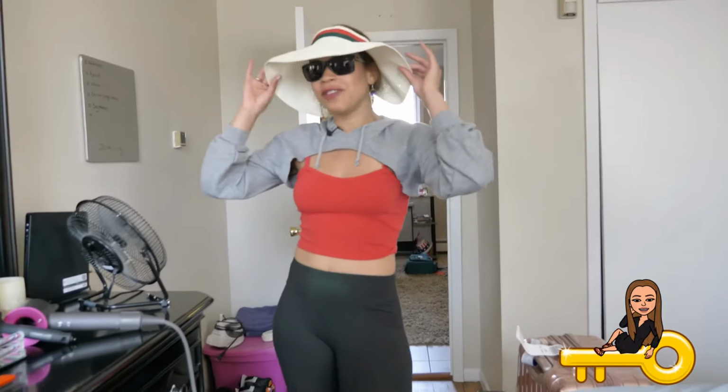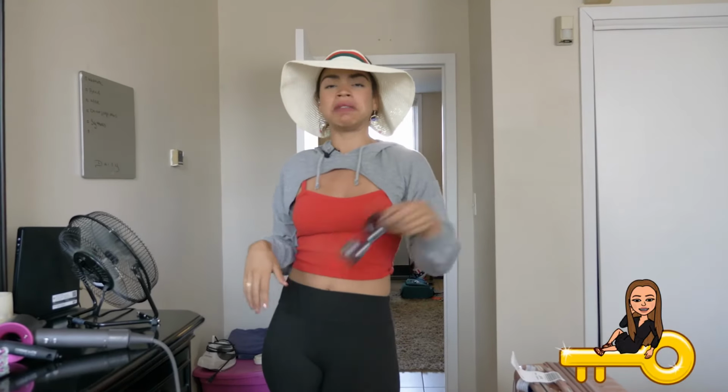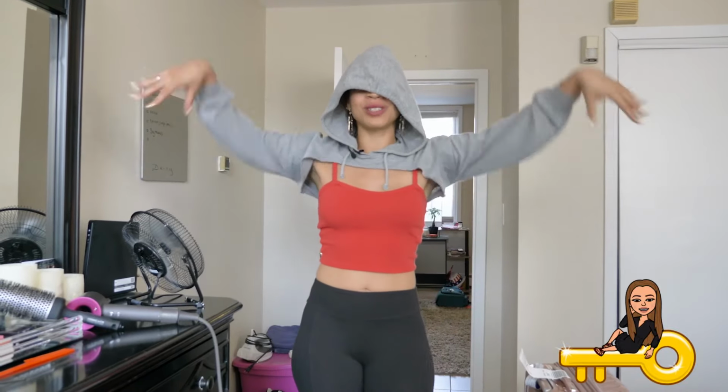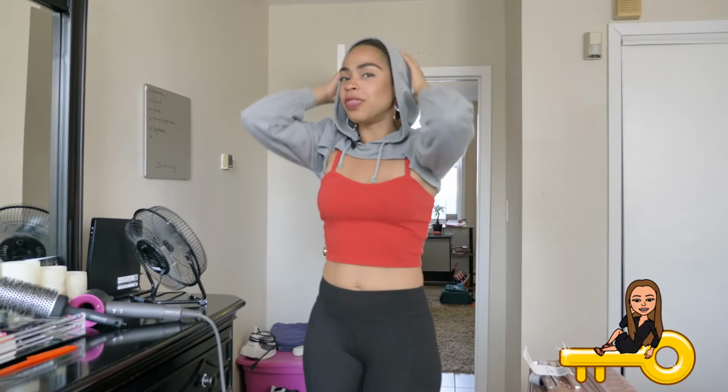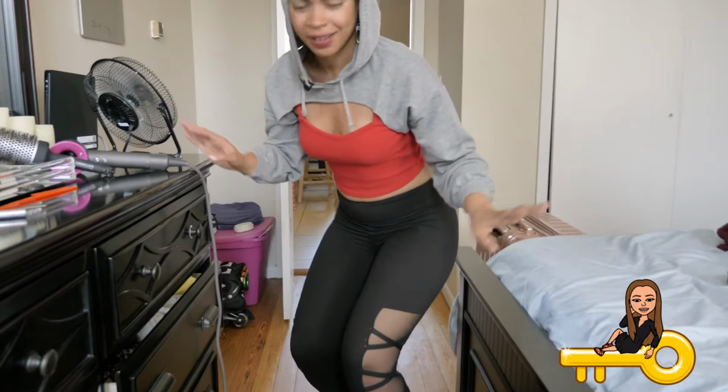Ensemble number two. This outfit includes a sun visor and shades for your very sunny days, much like today, obviously. Get rid of these and then you have this nice little crop top, also ideal for a day like this summer, but you know it's gonna get chilly tonight. So you have this hoodie that you can wear that's also long sleeve.